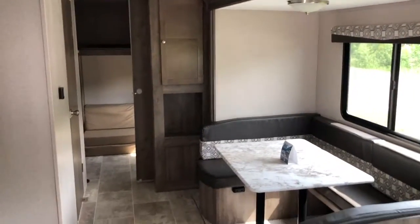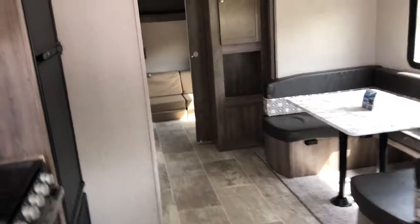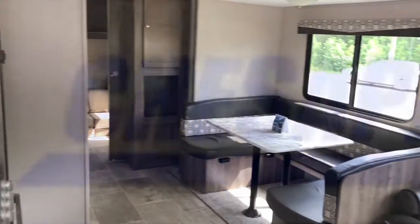So come check out this 2910 or any of the other Aspen Trail floor plans. We've got 6 of them out here right now. Find your best RV at Chesapeake RV Solutions.